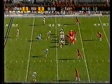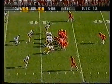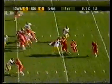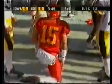Second and five, two wide receivers set to the left. Iowa with a five-man defensive line. Wallace will run the action. This is where he's dangerous. 40, up to the 43-yard line, shoved out of bounds, close to a penalty. He was well out of bounds when he was shoved out by Derek Pagel.